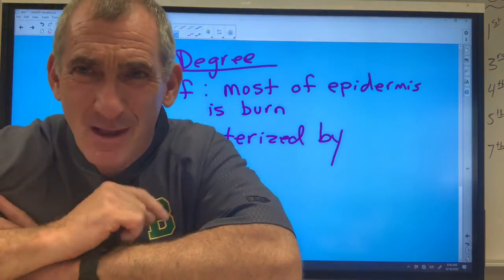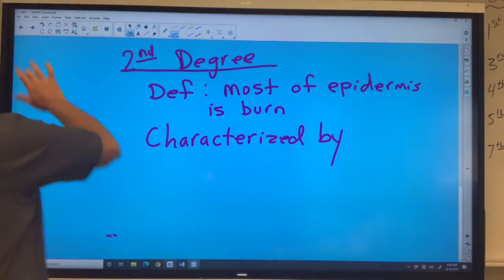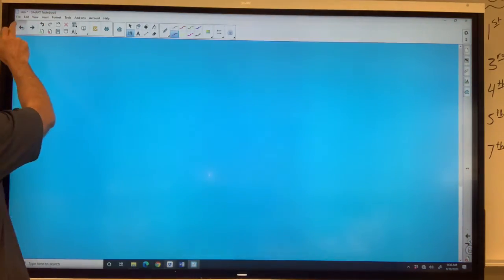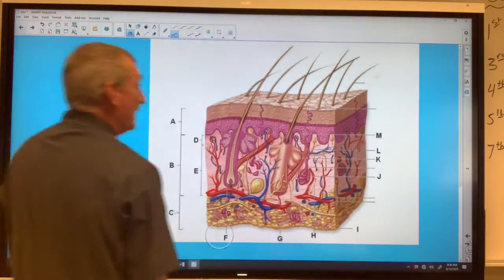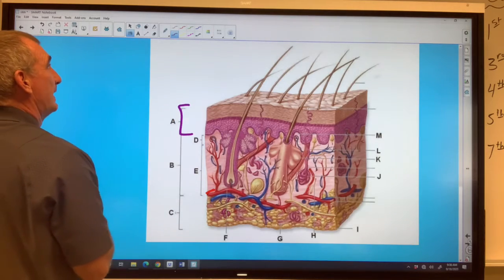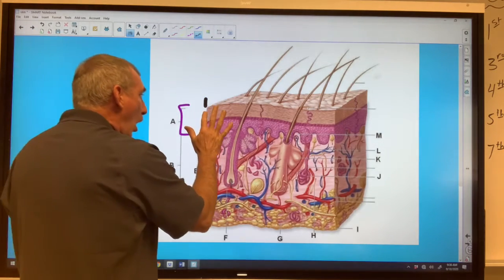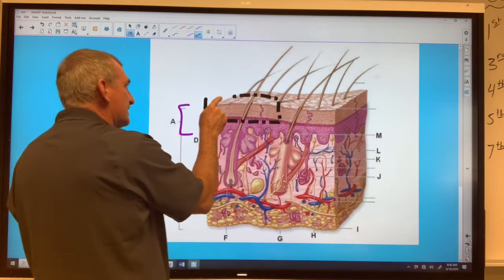Ben, all second degree burns are characterized by something. Ben, I got my diagram here. Clean it up, Ben. Ben, I'm going to say most of your epidermis is burnt. This is your epidermis, Ben. Most of your epidermis in this area is burnt.